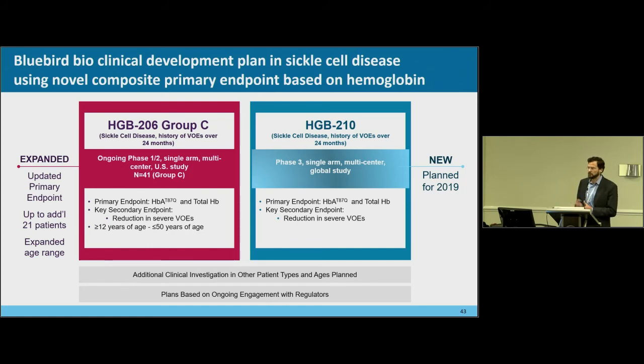We plan to initiate a pivotal trial this year, the 210 trial, focusing on a population with a high frequency of vaso-occlusive events at baseline and using the same novel composite endpoint. And so we look forward to presenting more data on all of these programs later this year.